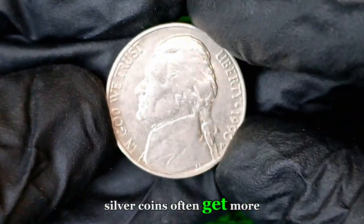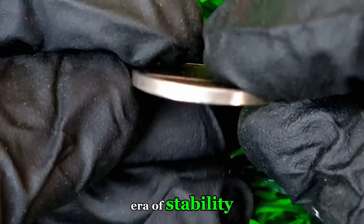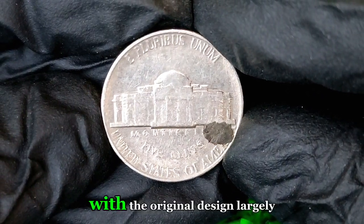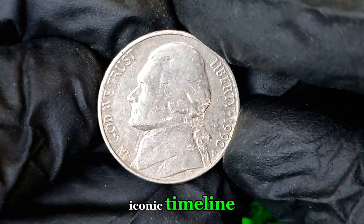Silver coins often get more attention, but nickel coins carry just as much historical significance. The Jefferson nickel represents an era of stability in U.S. coinage, running from 1938 until 2003 with the original design largely unchanged. The 1990 P nickel fits neatly into this long, iconic timeline.